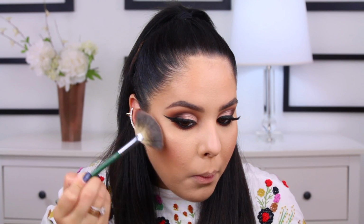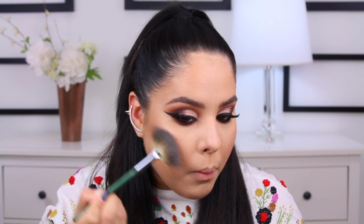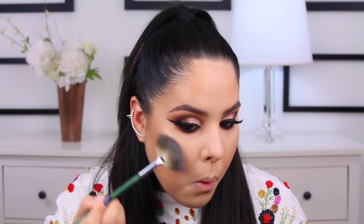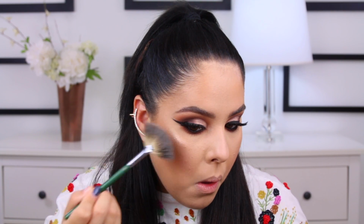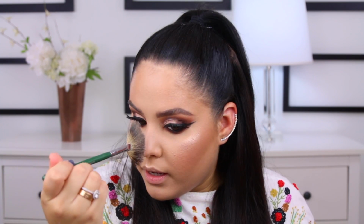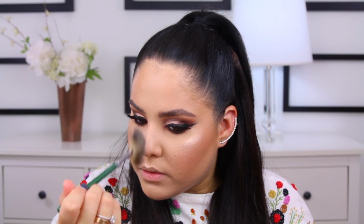This is what this baby looks like. I am so excited to try this. I did swatch it, that's why it's a little bit dirty. So let's go ahead and pop this on. I'm gonna go ahead and also take a little bit of this on the chin and on the cupid's bow and tip of the nose.